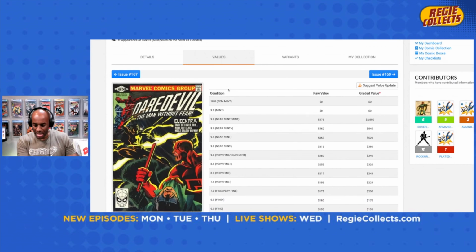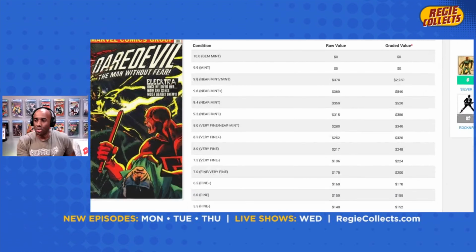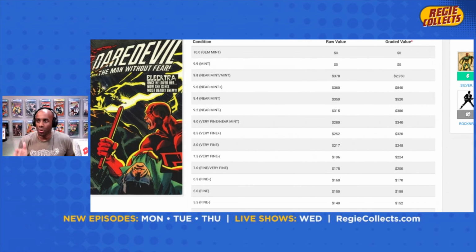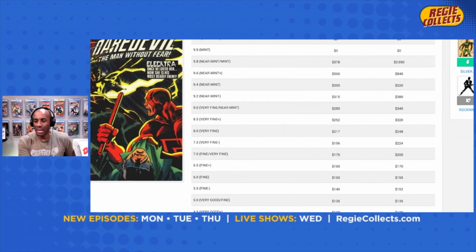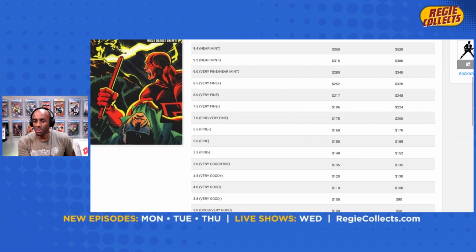All right, so let's go ahead and glance at our values for this one. And we're going to make this a little bit bigger so you guys can see this. As you go down that very last column, the graded value, these values look a little different from what we just saw, in that you can go lower on the grade and still retain some value. This is one of the great things about being able to look at data. It gives you a little bit of comfort to know how this book is performing.